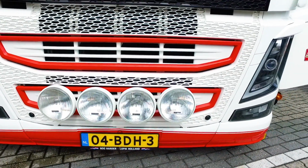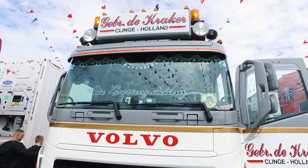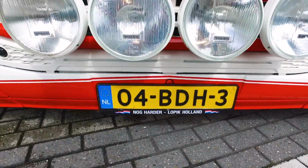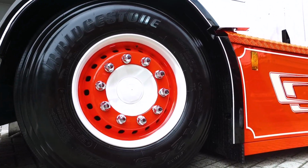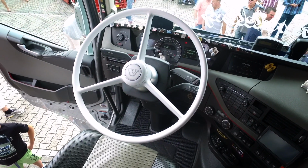Welcome to Angelo De Kraker's cab, our Volvo FH from 2013 with individual front suspension. There's an understated elegance about this truck. Angelo himself describes the style as a clean retro Danish design, and the colours certainly reflect this. Many of the components have been specifically chosen and are from Volvo's older models, just like this steering wheel.